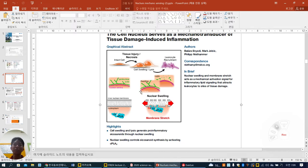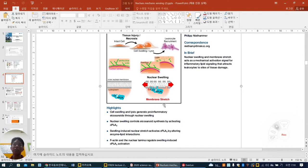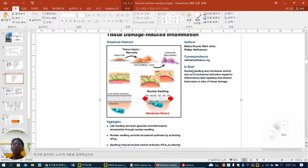In swelling, this perinuclear actin is removed. And at that time, the nuclear lamina is more stretched. And then cPLA2, the enzyme that degrades the nuclear membrane, can attach under the stretching condition. And with the help of calcium, it degrades the membrane and makes arachidonic acid, AA, which is a key component for recruiting leukocytes as an inflammatory marker.